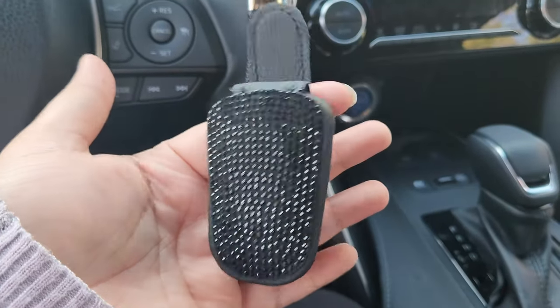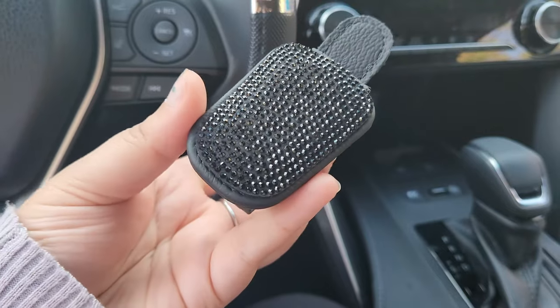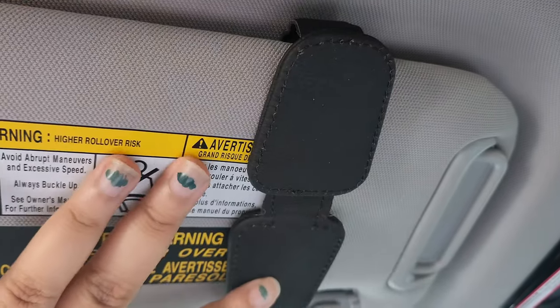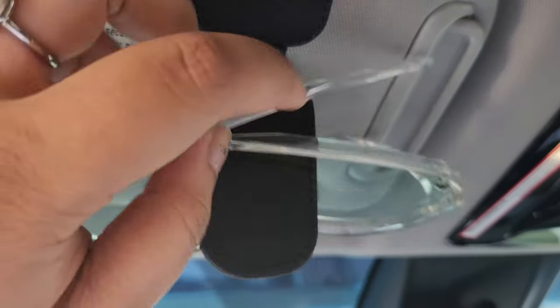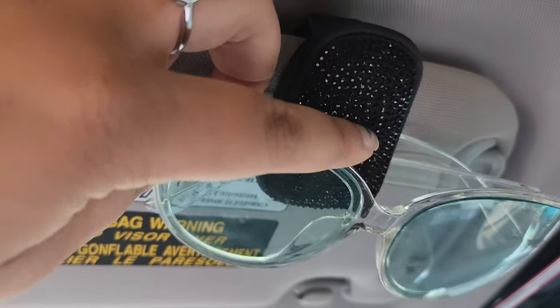So this is the reason why I don't have it on my visor. This is a sunglass clip, and I'm going to put this in real quick and show you how it's used. So as you see, I got mine in a very pretty sparkly black. They had a lot of different colors, and it is magnetic. And I did bring my sunglasses to show you. You just clip that on, then you close it back up.